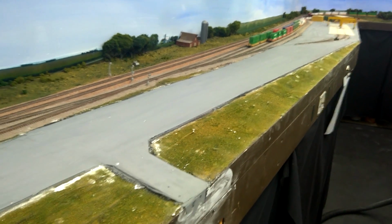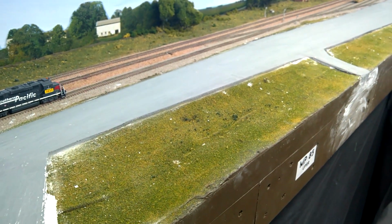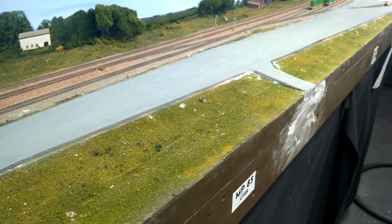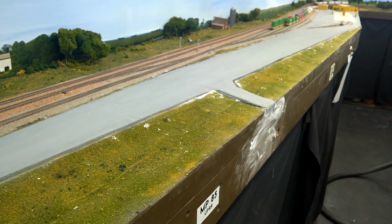And then eventually I'll need to get to building some structures here for the radiation checkpoint and for the actual entrance and exit booths that the trucks have to stop at before entering and leaving the intermodal yard.